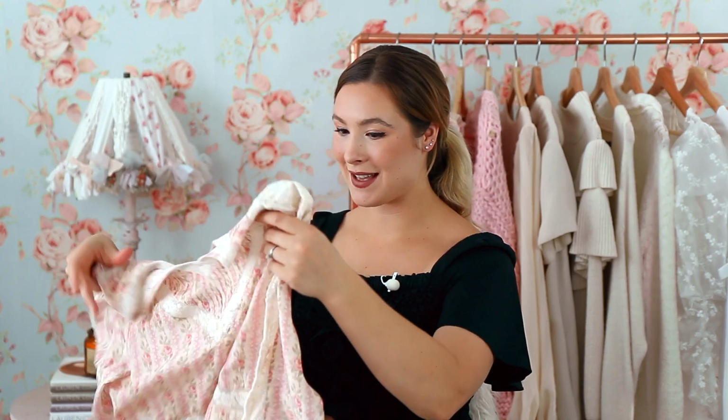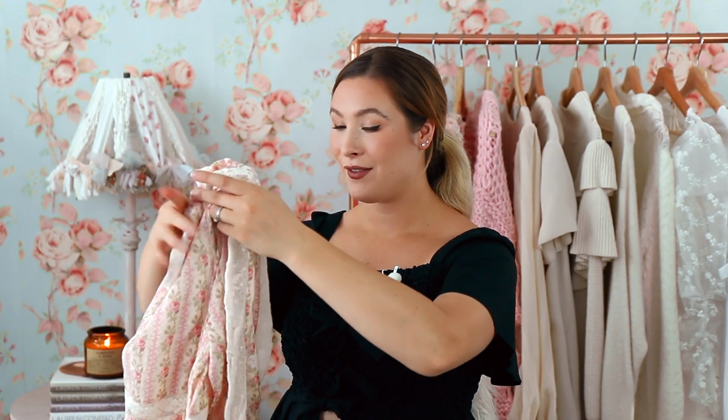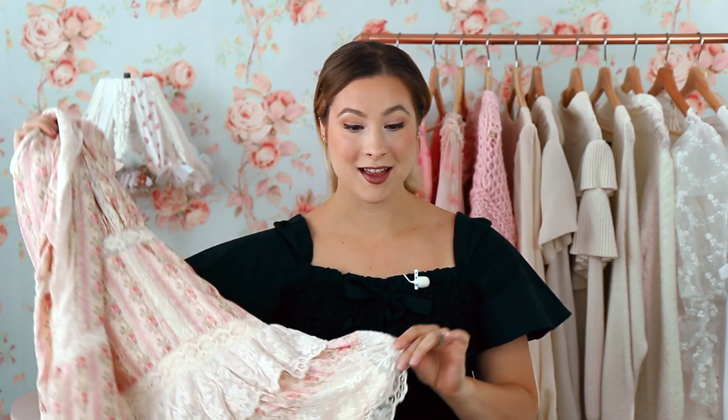But I am gonna go try this last piece on and then I will finish up by telling you what I am going to be keeping from this little Loveshackfancy try on.